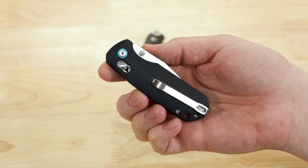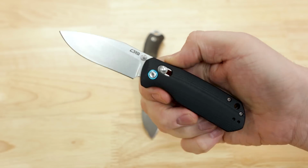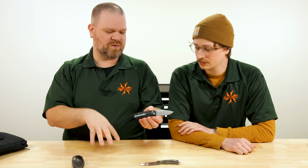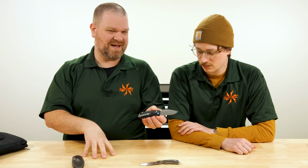And I'm really excited about this. I am really excited about this too. It's a great 3-inch EDC folder. The story of it in a nutshell is basically, over the years, I've developed a list of things I look for in knives in order to make a go-to knife recommendation to people. We've had a lot of conversations about that.